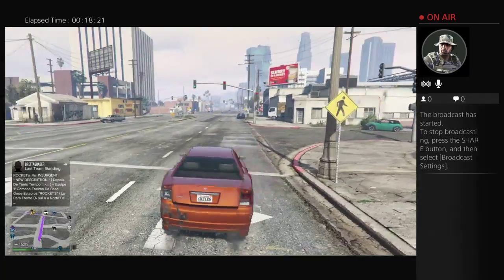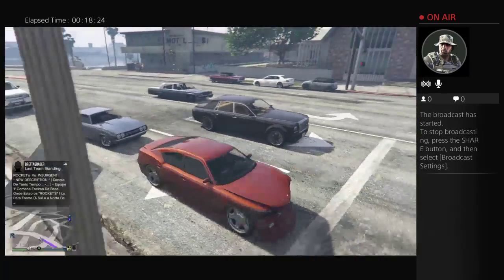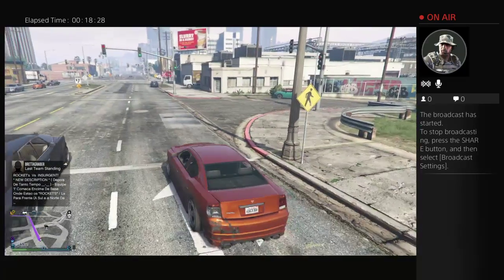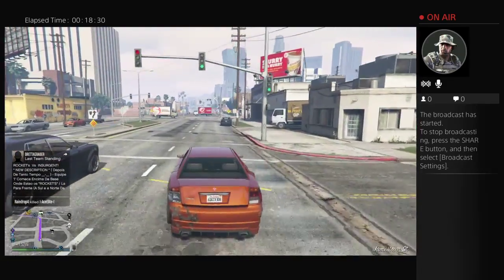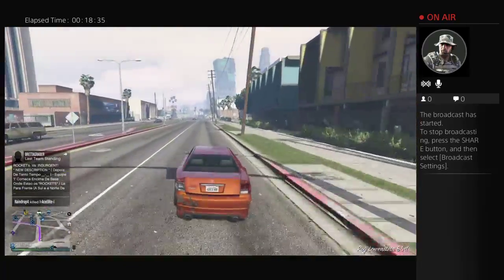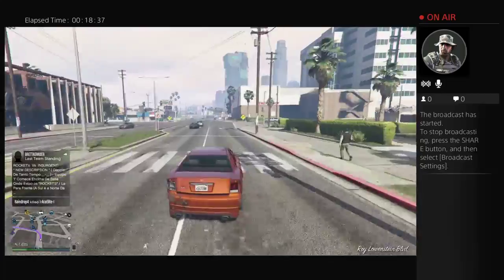So here we have two options. We're going straight. Look left, right, good, go. I'm just trying to speed things up here because that's not where I want to be.